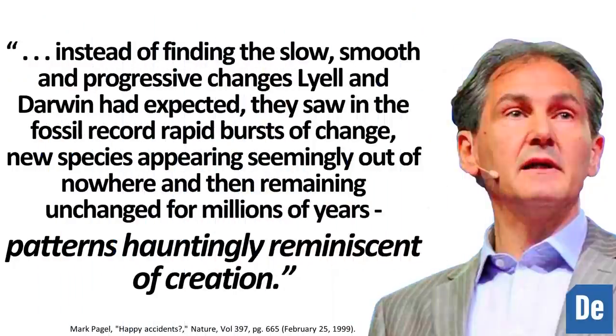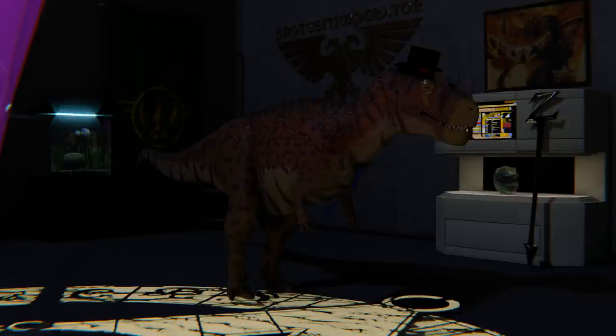Here's the truth. Here's another non-Christian. This is a non-Christian quote here: "Instead of finding the slow, smooth, and progressive changes Lyell and Darwin had expected, they saw..." Oh, hey, look, a book review about punctuated equilibrium pointing out how the fossil record is inconsistent with young Earth creationism and mentioning progressive creation instead, before then going on to talk about punctuated equilibrium. How shocking. Well, that's one and one for quote mines.